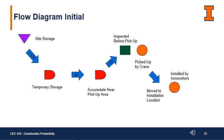Flow diagrams will often be used with process charts to show how materials move throughout a site for a specific construction activity. The current flow diagram for the chosen steel erection crew is shown here. The steel starts in the main site storage location, a parking lot on the other side of the site. Each piece is then taken to a temporary storage area approximately 1,100 feet from the main site storage. When the steel is about to be installed, it is then taken about 50 feet to a staging area near the crane. It is then moved to the crane before it is inspected, picked up, moved to the installation location, and then installed.